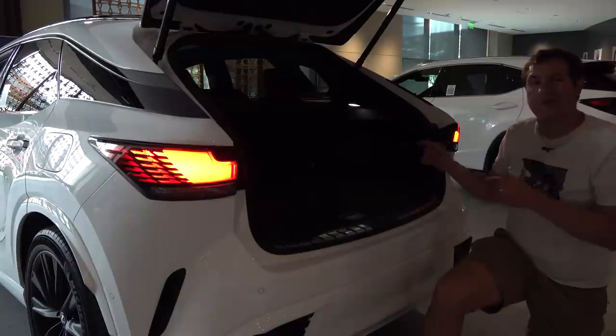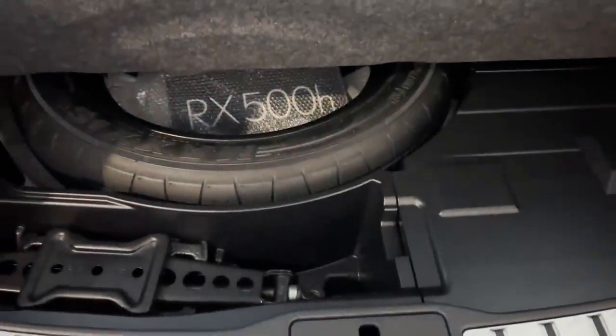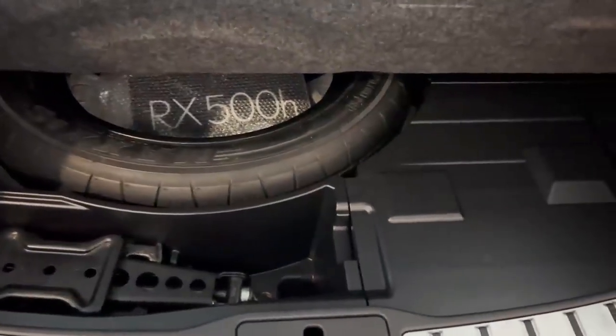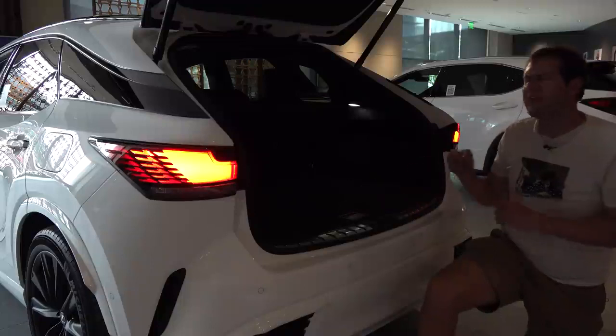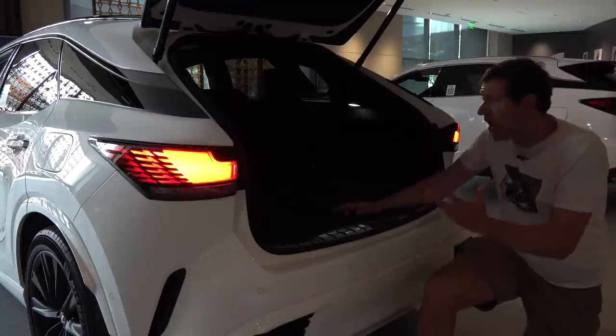Now, it is worth pointing out you don't have any space under the floor in the new RX. There's no additional cargo space there because you got a spare tire instead, but it's not really necessary since there's so much cargo space above. Now, a couple of other interesting items worth noting in the cargo area. For one, you can drop the rear seats automatically back here.